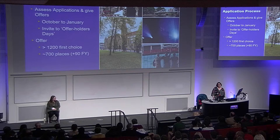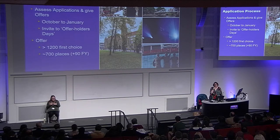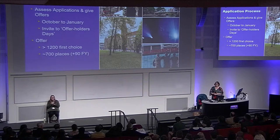The other thing that is nice to know as well is if anything happens during the year, and even though we've given you an offer for some predicted grades, if those predicted grades are not likely, then you can always let us know, and we can have that on our file when it comes to results day, so maybe we could be a little bit more lenient in what places we're taking on. We do the offer holders days. There might be one before Christmas, but they'll definitely be sort of February and March next year.